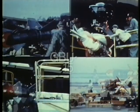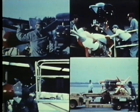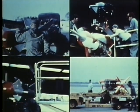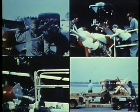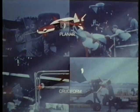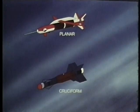The GBU-15 is a modular glide weapon designed to destroy targets day or night and in adverse weather. The planar wing version is launched from high altitudes, and the cruciform wing weapon from low altitudes.